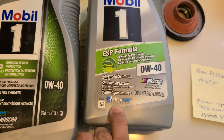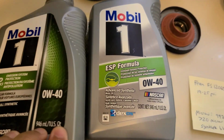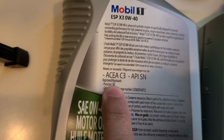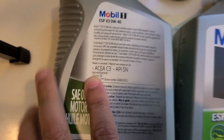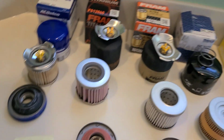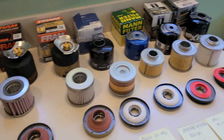They don't just claim they're Dexos 2, they have to be able to meet all the tests that are involved in Dexos 2. And in the case of ESP X3, it is also Porsche C40 certified. So it has to meet all those stringent tests of Porsche's C40. What about all of these filters? The answer is no certifications, none whatsoever.